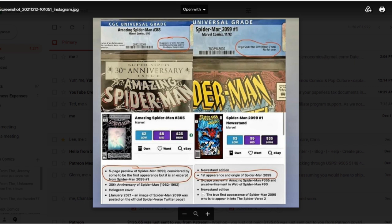So let's go back over to this image that we have here, and let's look at right here. This is a Spider-Man 2099 #1 CGC label that just says Origin Spider-Man 2099, and it gives you his name, Miguel O'Hara, right? Let's go down and look at what Key Collector is saying here.